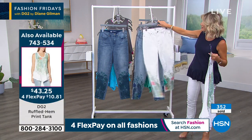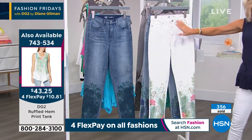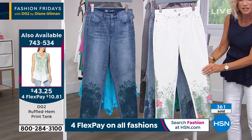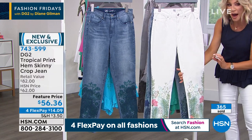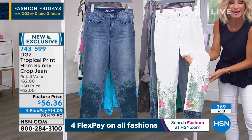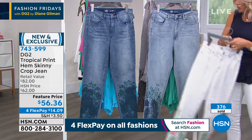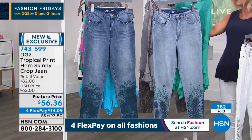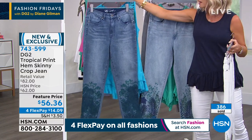In the denim jeans, same thing, last call. We have these in all sizes, 2 through 24 women's, petite, average, and tall. Here are the color options real quick. This is the white, the most popular, the most versatile. This is more of a cropped, so you can show off all of your fun shoes, ankle shoes. You can wear any type of shoe with this. That's our white tropical. Right behind that is what we're calling chambray tropical, that matches back.